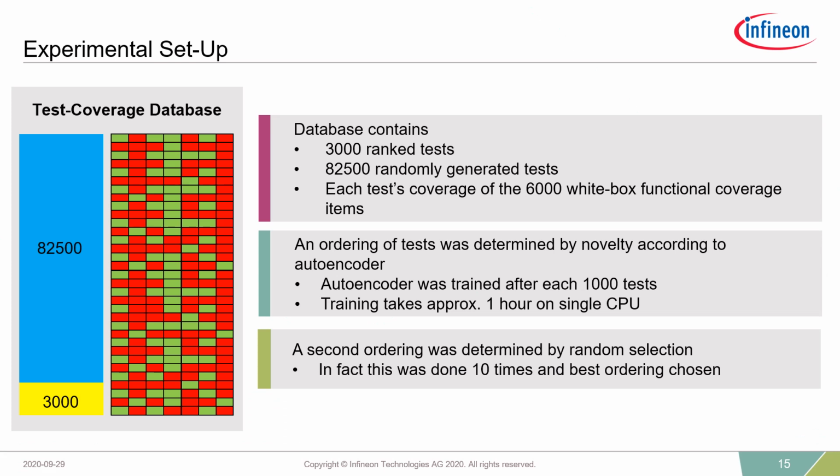To run the experiment, we saved just over 85,000 tests, along with the coverage that they hit, to a test coverage database. The tests consisted of the 3,000 ranked tests that give 100% coverage, and 82,500 randomly generated tests that were simulated across a week and 2 weekends.